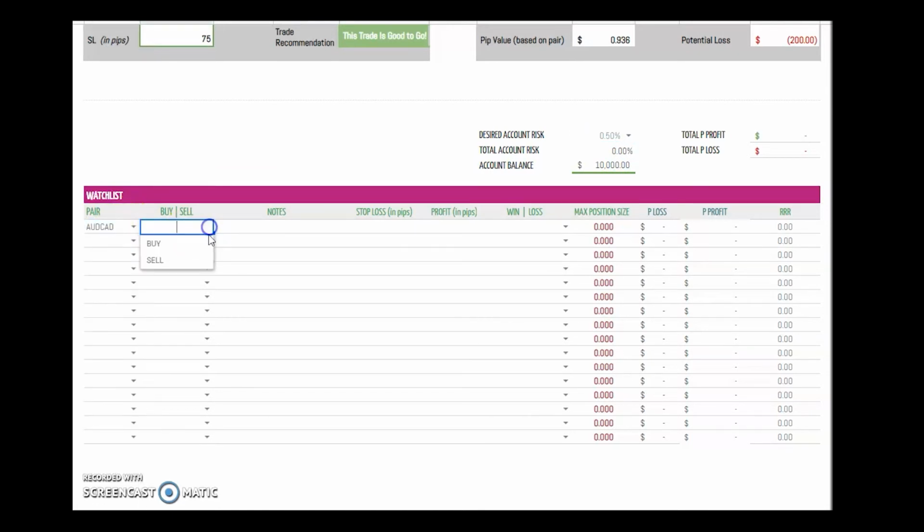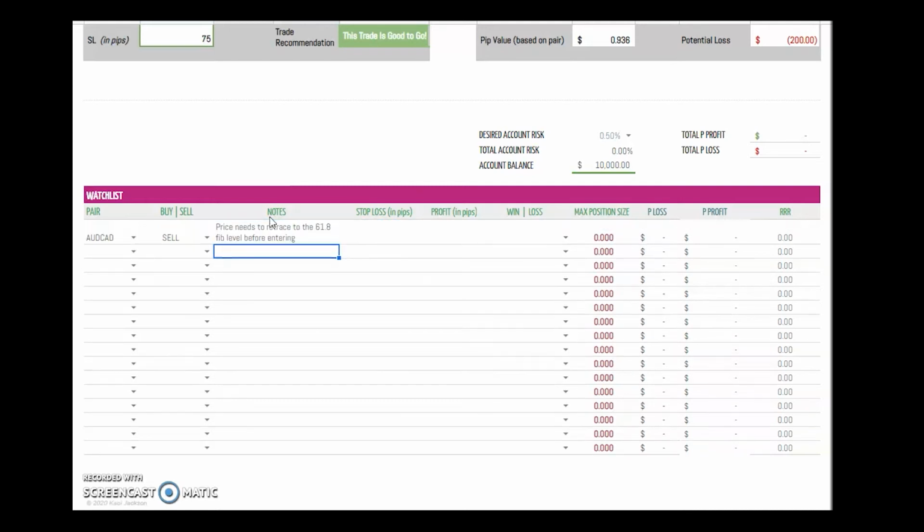I got odd, cat, and a sale, right? So let's just make up something. Price needs to retrace to the 61.8 fib level before entering, right? Okay, so I got that. So I know what I'm looking at, and when it's time to get in, I know that for this setup, I have a 40 pip stop loss, and I know on this trade that I stand to make 215 pips, right?